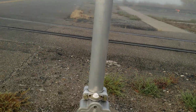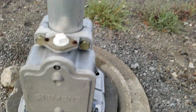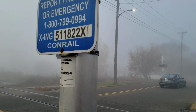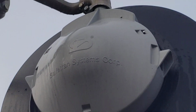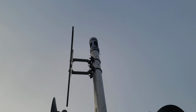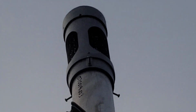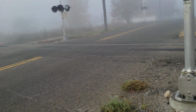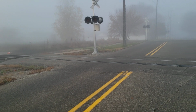But yeah, here's the last signal on the Conrail Detroit Shoreline, which once again has another Siemens base. And here's the emergency information. Once again, here's the blue tag and the sticker. And then for the lights, once again has 2 more pairs of Safetran 12 by 24 inch LEDs with a Safetran junction box. And then for the bell, this has once again another General Signals Type 3 electronic bell. But yeah, that was all there was to offer for the Conrail Detroit line subdivision.